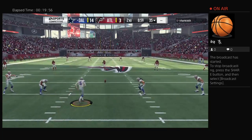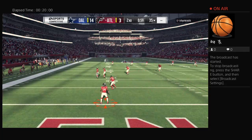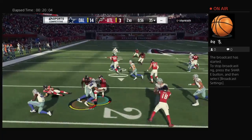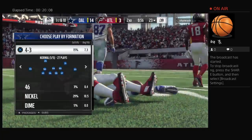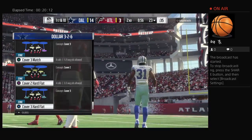So they throw the pick six. They'll get another shot at it now as this one's in the air. On the return, here's Justin Hardy. And he'll make it across the 20 as his guys will set up shop at the 23-yard line. And here now come the Falcons.